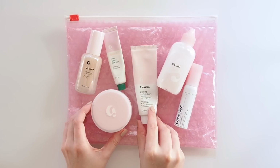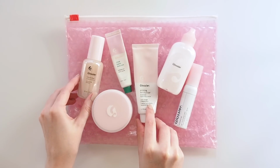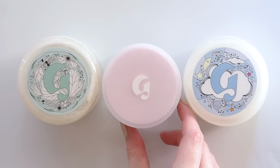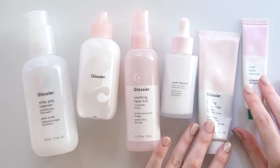My routine is made up of many different brands. I could probably only create a complete routine with a handful of companies, and this is one of them. Today's Glossier Sunday video is a quick and easy morning skincare routine and a relaxing evening ritual to take my time and enjoy the calm that process provides.